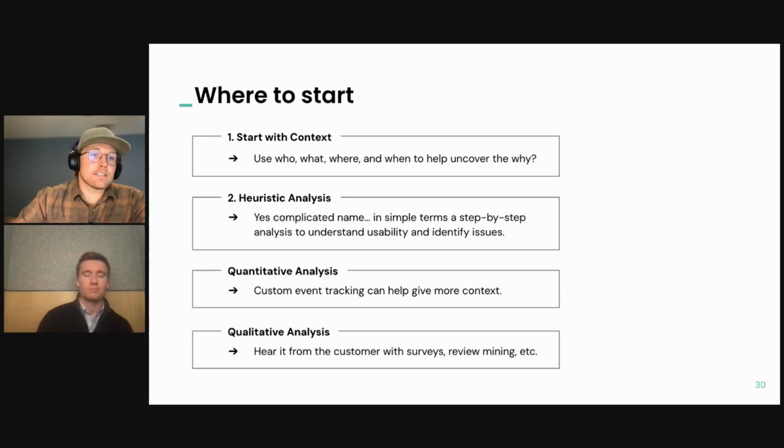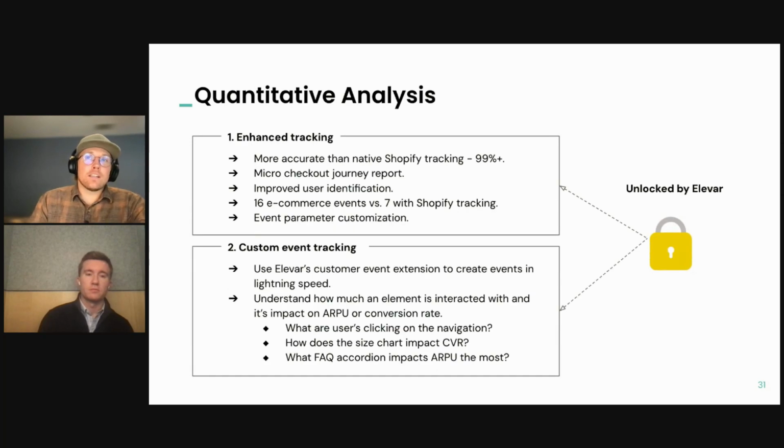And so the heuristic analysis can allow you to see it through the eyes of the customer as best you can with the context that you know. And then the last other ways to research, there's so many different ways to really dive into it, but you've got quantitative analysis. Custom event tracking is really helpful here to give more context. Qualitative analysis allows you to hear it from the customer with customer surveys, review mining, interviews, user testing, a variety of different means there.